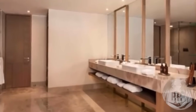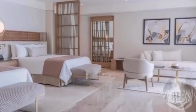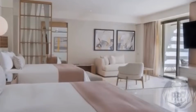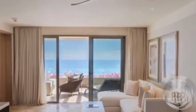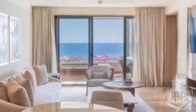Some examples include a Dyson hairdryer, Molton Brown toiletries, which are always in my favorite properties, welcome bottles of wine and mezcal, even an aromatherapy diffuser, nightly turn-down service, and a personal concierge who you can contact via WhatsApp. So you definitely feel pampered in every way as soon as you arrive. And all 79 suites are over 900 square feet and offer private terraces with either a jacuzzi or plunge pool.